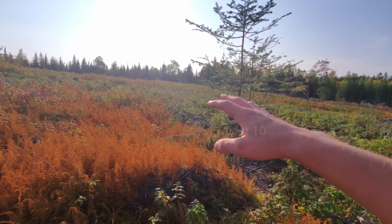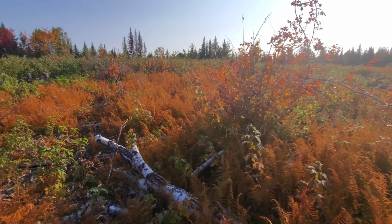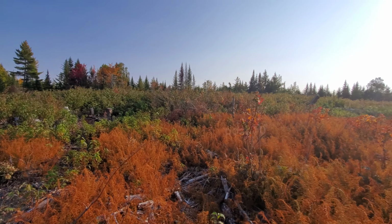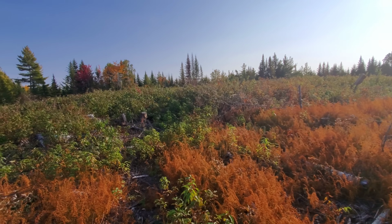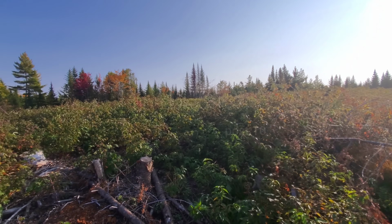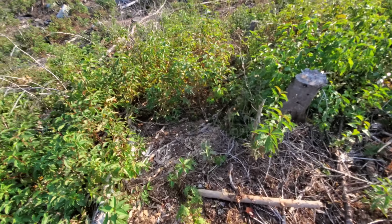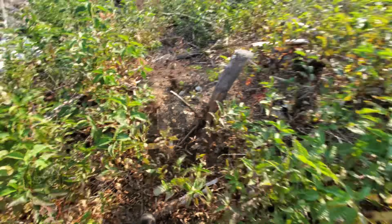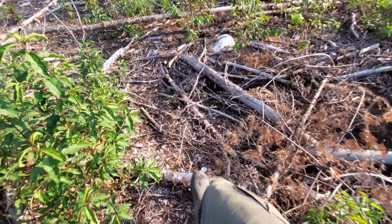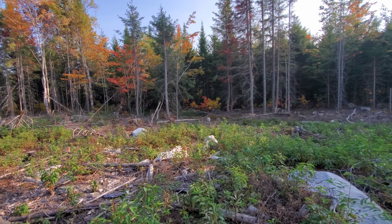Where they cut down right here, for now, it's an awesome place for bears to hang out. Because what you see growing absolutely everywhere are raspberries and blackberries, which the bears love. After a few years, they'll all die off when they get shaded by small trees. Finally about to re-enter the woods at that pink flag.